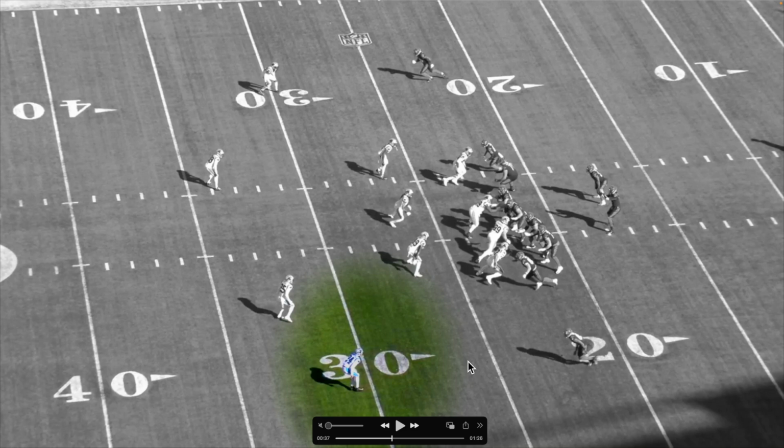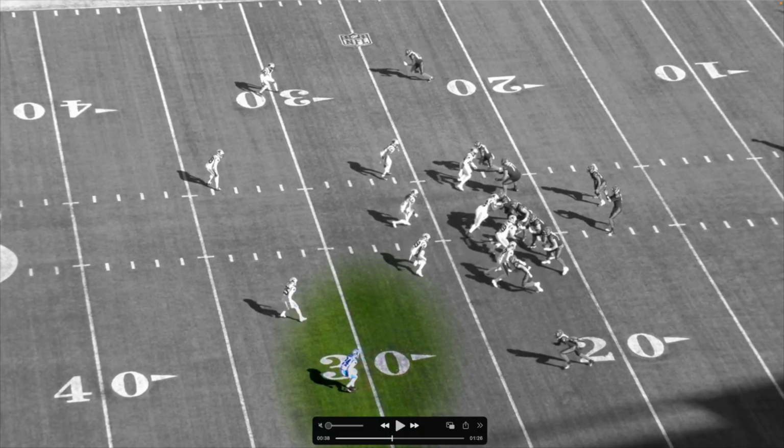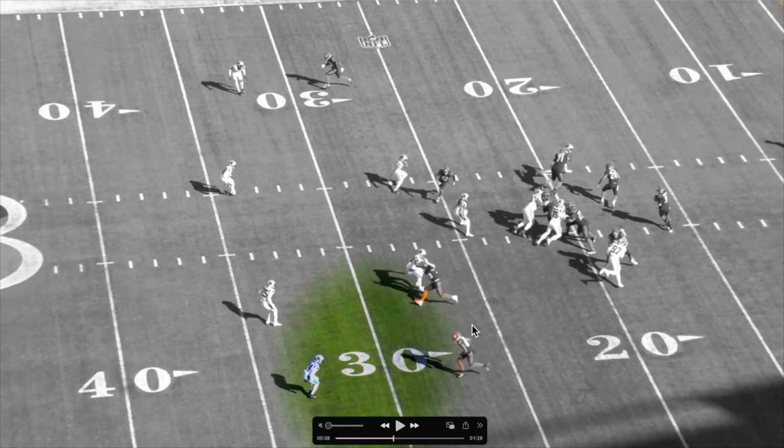So take a look right here. He's already moving back. Now, this makes sense if he thinks T. Higgins is going to go deep. Now, obviously, CJ doesn't know what's going to happen. So as we let the play go a little bit, he's locked onto T. Higgins. Everything looks good so far.